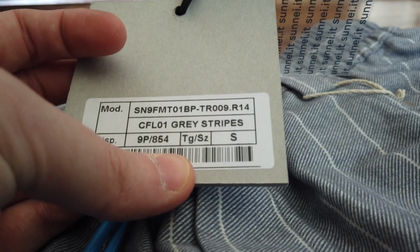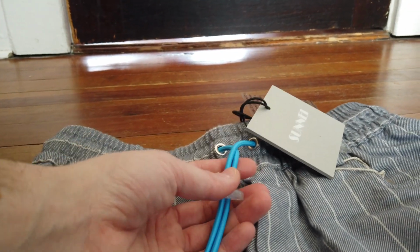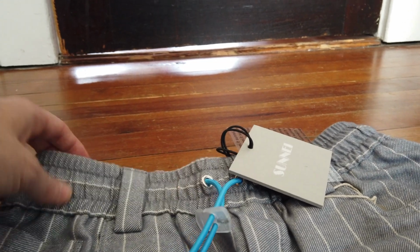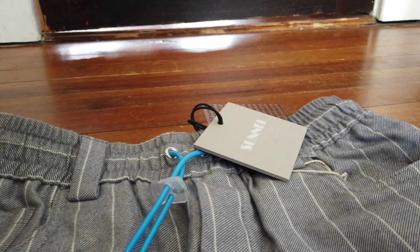So these ones, they are tagged a size small, as you can see, and that's pretty much how they fit. I'd say the waist is actually a little bit on the big side, but with this, you can cinch them shut nice and good, have them clamp your waist. And I think it's helpful, you can wear them pretty high on the waist too and pull off some really wild looks and fits with these, so I'm all about that.